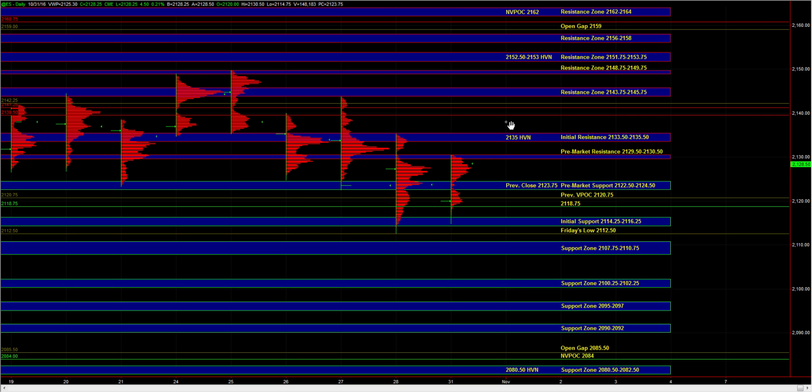We have support at 1875, followed by 14 quarter to 16 quarter, which marks the overnight low. And then below that, we have Friday's low at 12 half, and then the larger time frame support at 0775 to 1075.